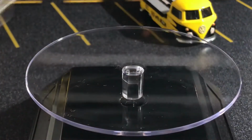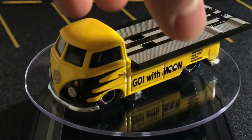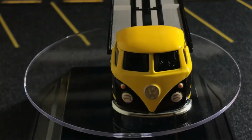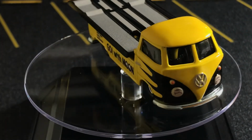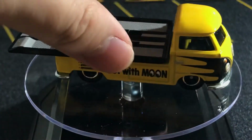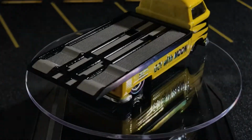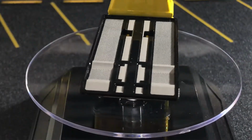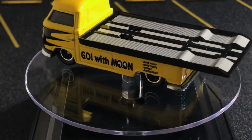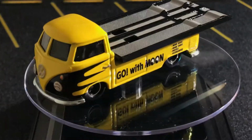So the car is going to be parked right there out of frame, and let's take a look at the Transporter. Now I love the VW T1, the VW Type 2 microbus design. The T1s and the T2s are all really cool. I don't have a T3, so I can't say, but I think it's a little too different for my taste. But I have to say that unfortunately out of all of the haulers, even though this is a licensed one, this is my least favorite.